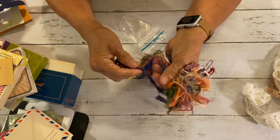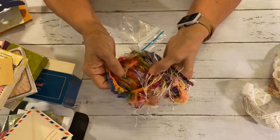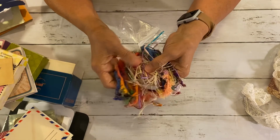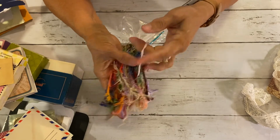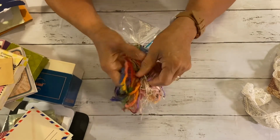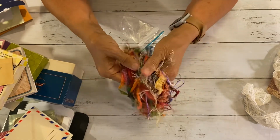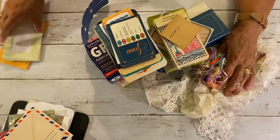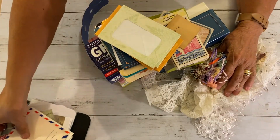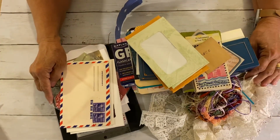There are some thick, and again, they have a whole wall of yarn. And I always look for the unique yarn because I think that would be fun to add a color or an accent to a page. So that is what I have here. And just a lot of useful things that I hope you will find to be something that you can use in your books.